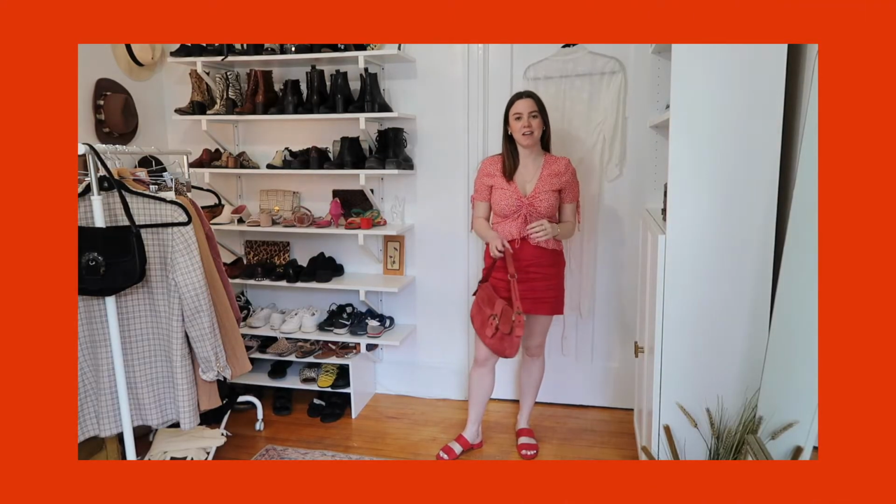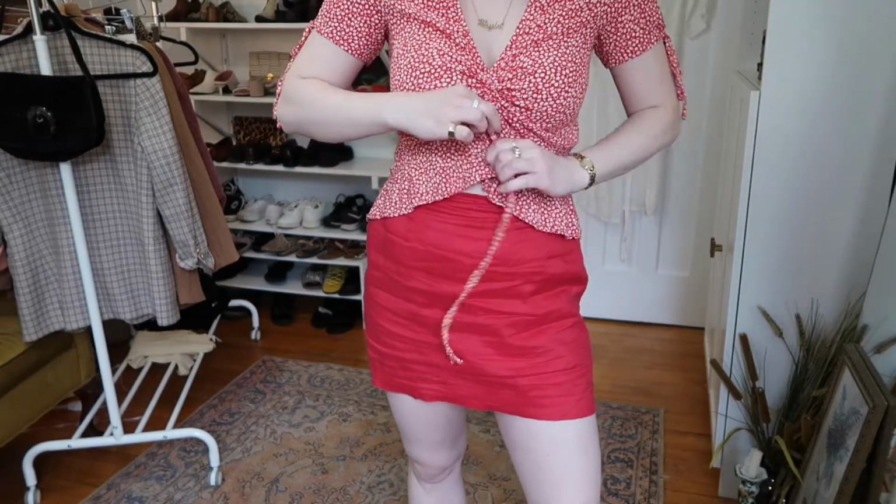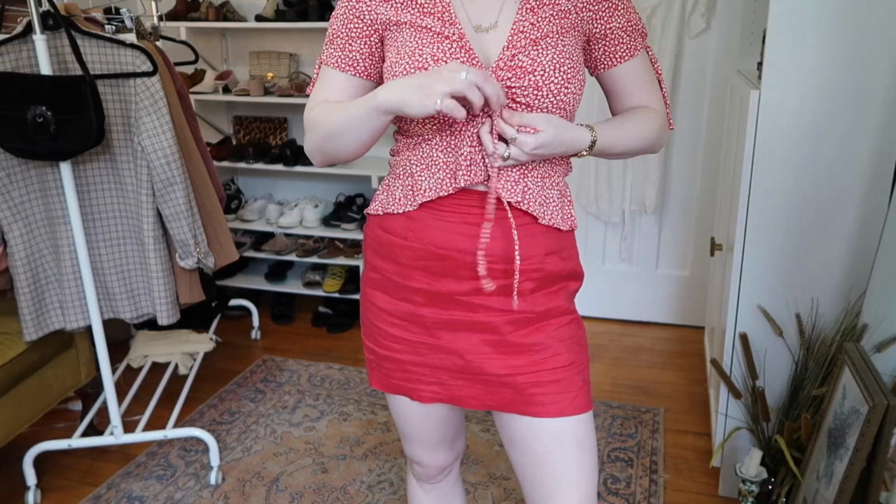So this look is one of the most extreme versions of the monochromatic look, but here is why it works. Everything is a different texture, and there's a little bit of a print breaking it up.